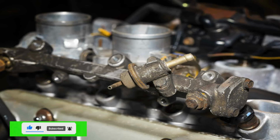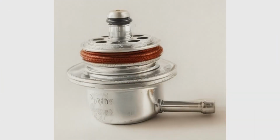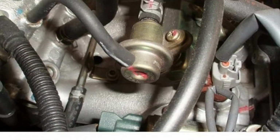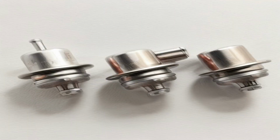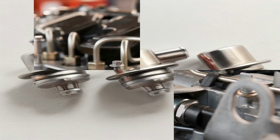When the fuel pressure regulator fails or malfunctions, it can cause several issues, including: 1. Low fuel pressure. A bad regulator may not maintain the proper fuel pressure, leading to a decrease in performance, rough idling, and difficulty starting the engine.